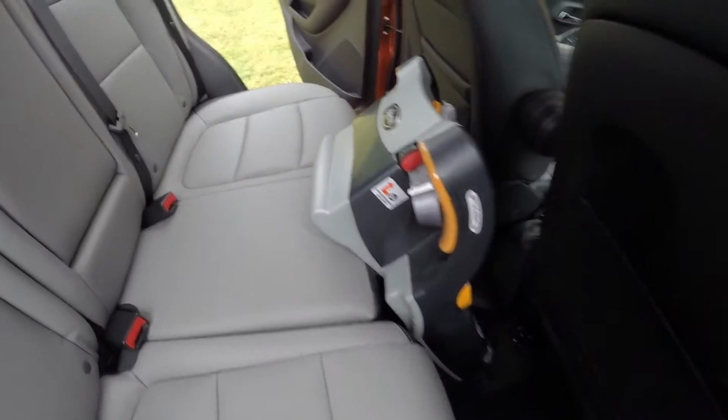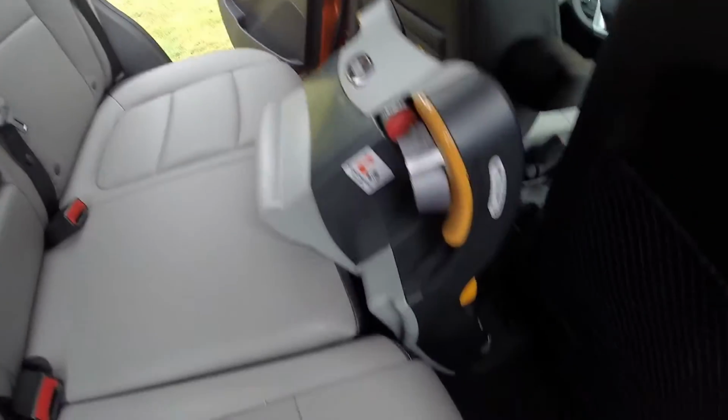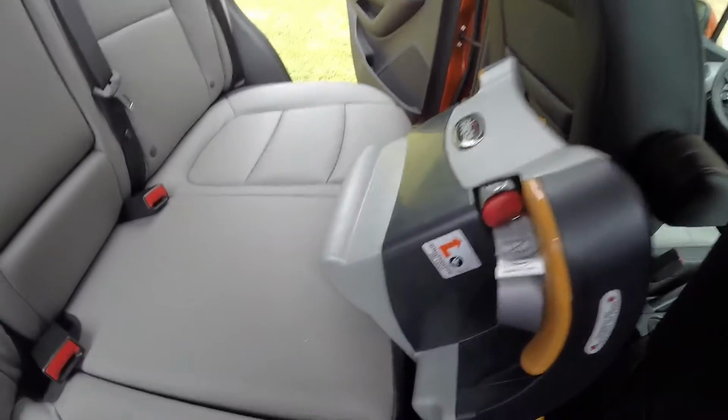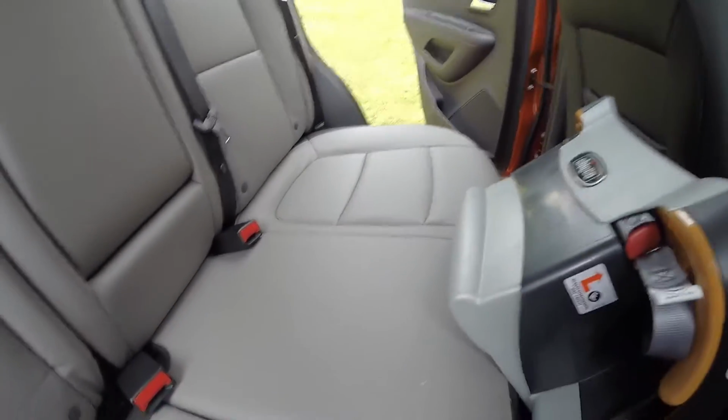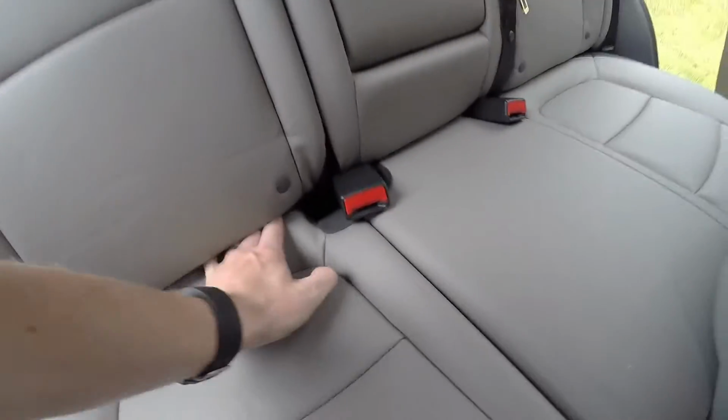Okay, now if you've never done this before, I highly recommend you read your owner's manual for your child seat. Kind of an important thing, but I'm going to give the quick version on how to do this in the Trax. What you want to look for in almost any car, they have these little things here. They look like little buttons. And there's two on this side, the passenger side, two on the driver's side. So that means either side will work.